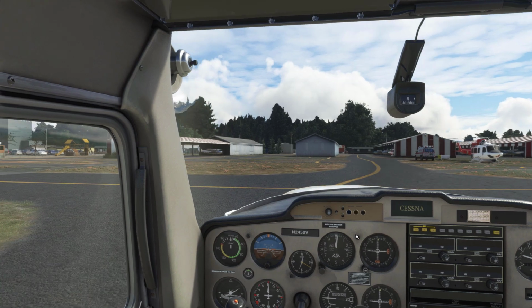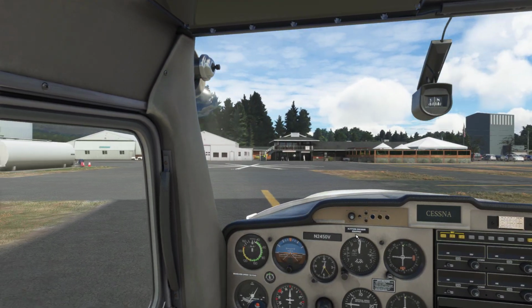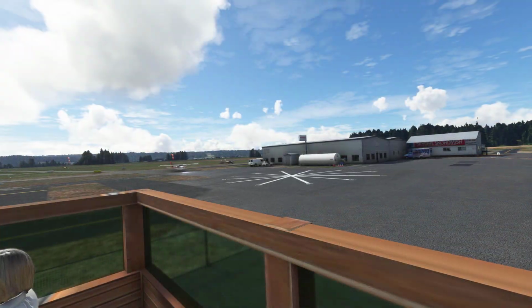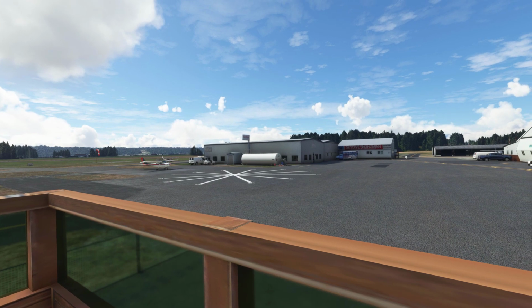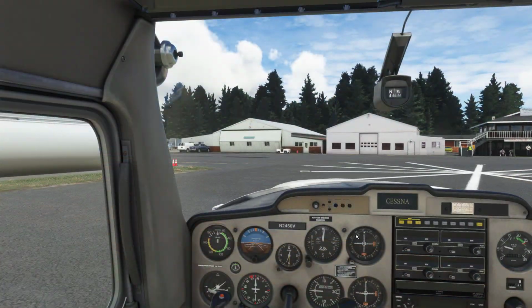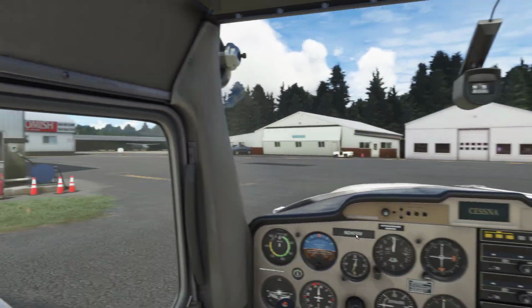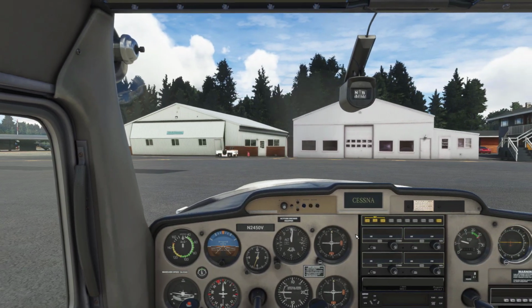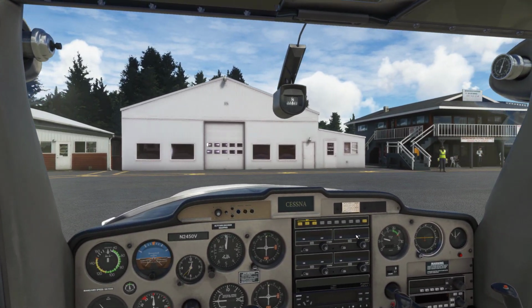So we'll come over here. There is a little restaurant. It's called the WBSim Steakhouse. Go in and get a bite to eat. We'll come out, take a look at the airport, burn some calories off, and then we'll jump back in the plane.